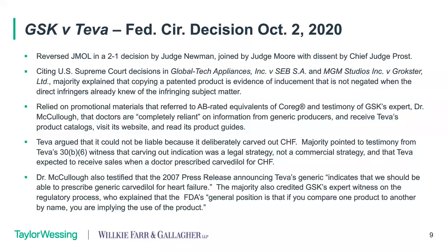And specifically, the majority cited promotional materials that referred to the AB rating of carvedilol to Coreg, and testimony from GSK's expert, Dr. McCullough, that doctors are, quote, completely reliant, end quote, on information from generic producers and typically receive product catalogs, visit drug company websites, and read product guides. And one thing the Federal Circuit really credited was the direct by name comparison between Teva's generic carvedilol and Coreg.